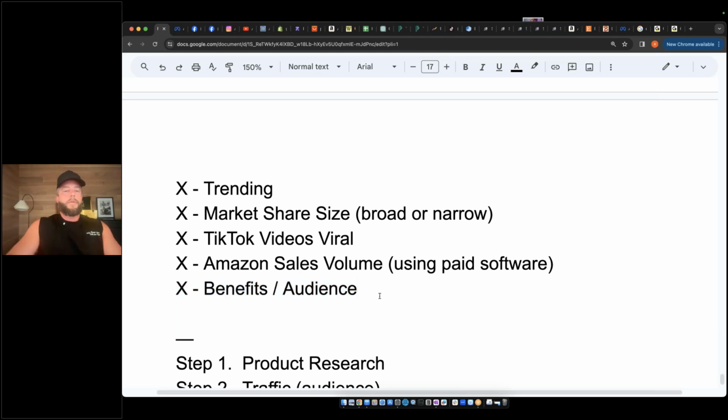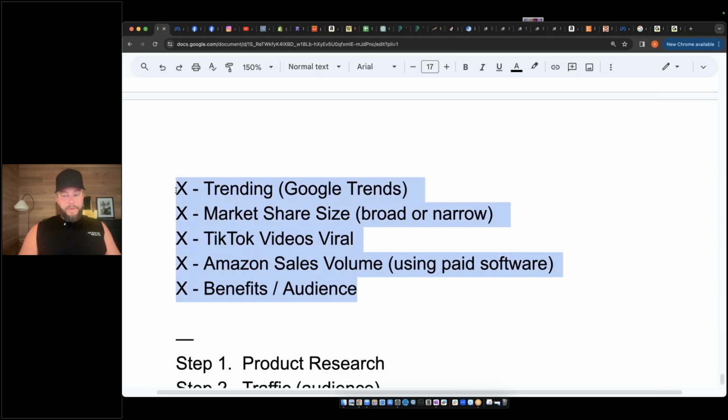And also you want to make sure with trending, you're looking at Google Trends, right? So trends.google.com. And that will show you if it's trending or not. So Google, you're supposed to do Google Trends. All right. It's very simple steps to identify if something's worth marketing.